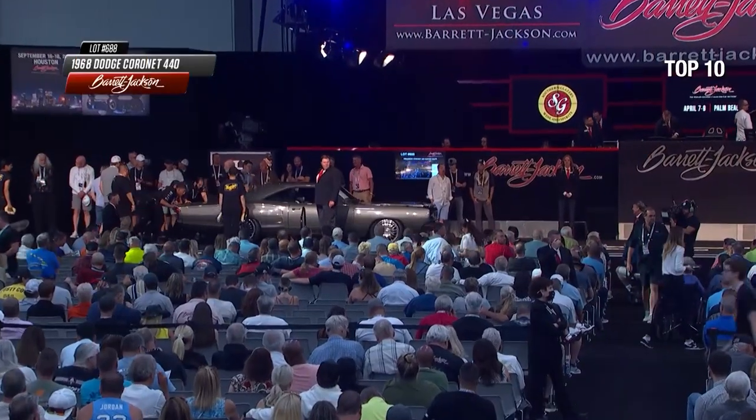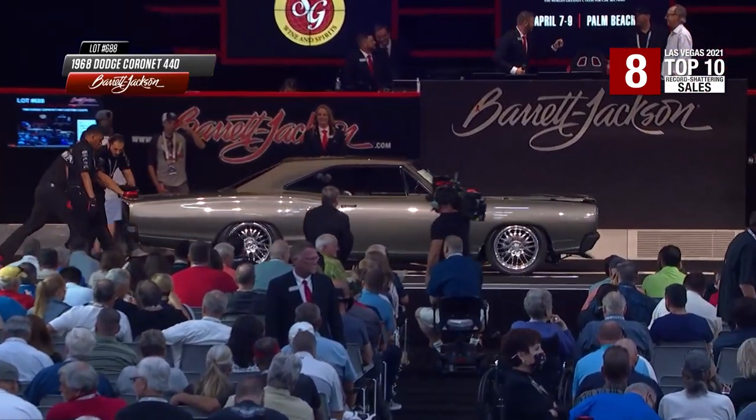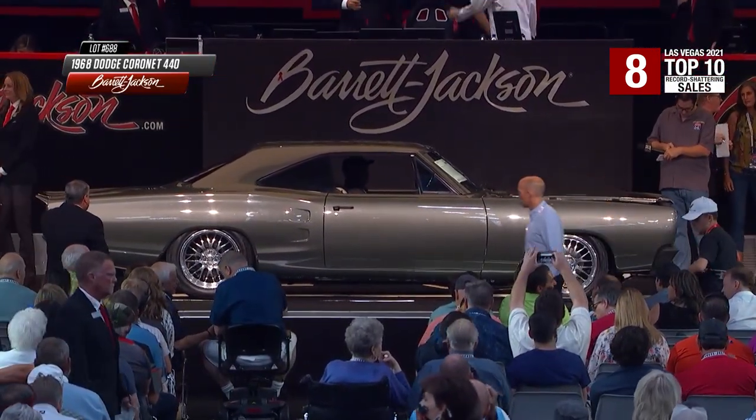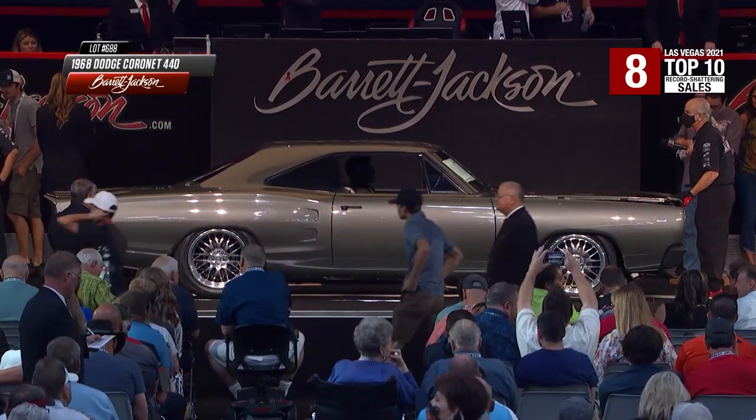Lot number 688, 1968 Dodge Coronet 440 Custom Coupe, 5.7 liter Hemi, backed with a 5-speed automatic transmission. First place at the Mopar Nationals, over $120,000 invested.